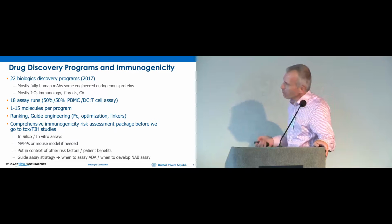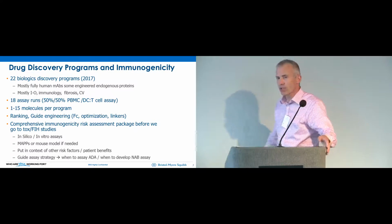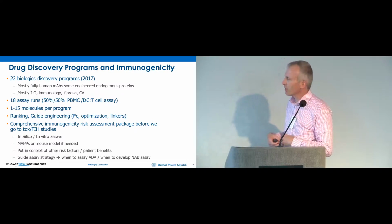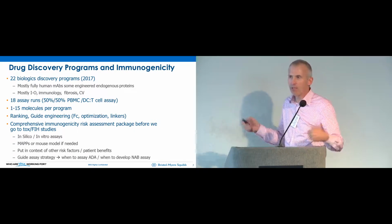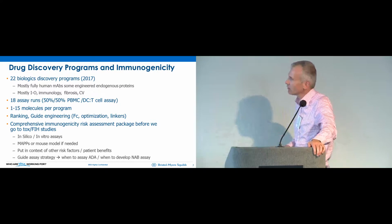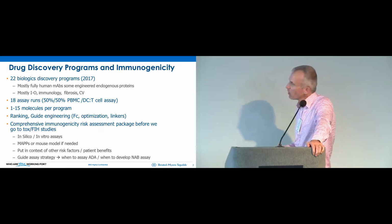Mostly we run full proteins, and because we're early on, they're easy to get, and that seems to be the fastest way to do it. And if we get 15 different antibodies, we like to rank them and then move forward the molecules that look least risky.